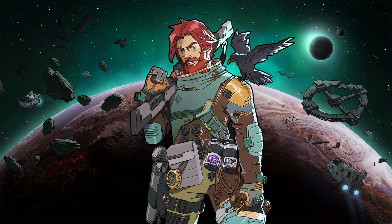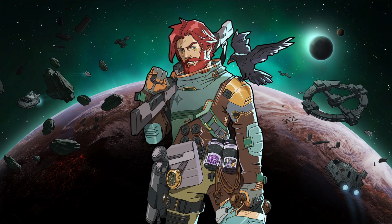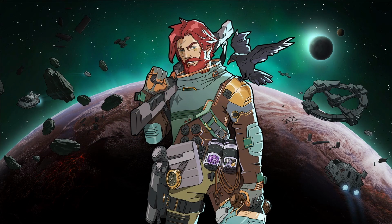Once again, warranting the need for a bird, the canary in the coal mine, so to speak. We can also see a compass, but it appears to be a locket too at the same time. This may be a stretch, but if it is an opening compass, it would be similar to the compasses used by cave explorers and geologists, furthering the theory of going underground.